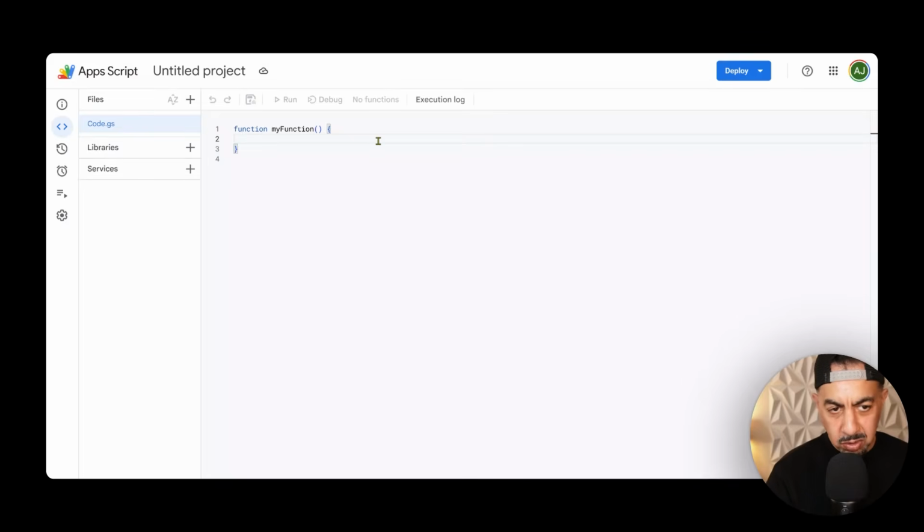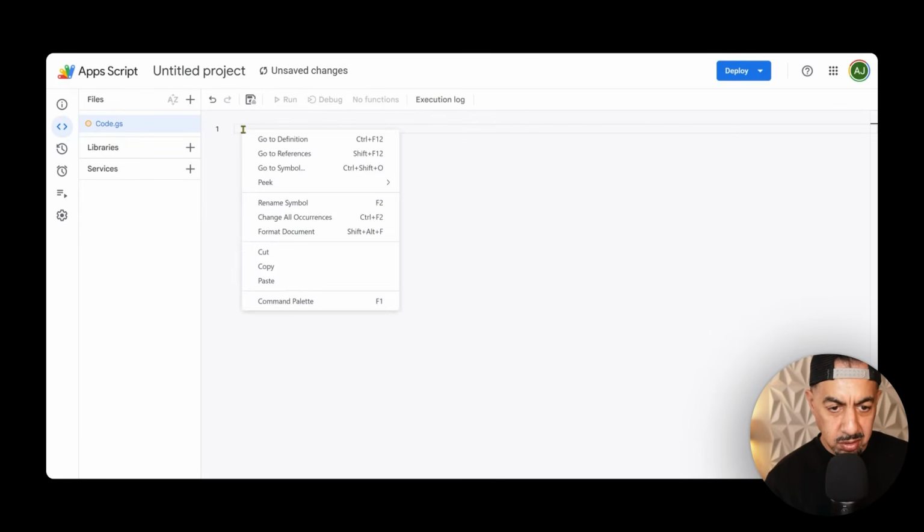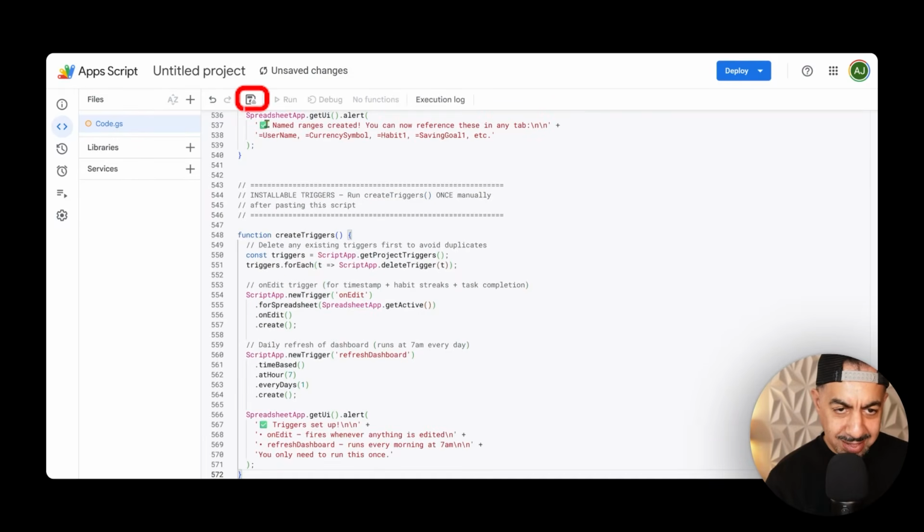And inside here, we just need to go to extensions, app script. Okay, so once you're in app script, you just need to delete everything. You don't need any of this stuff. Just delete it, highlight, delete, and then paste in your script one that you copied. Okay, just paste it in once you've deleted that, and then click save. Once you click save, then you just run it.